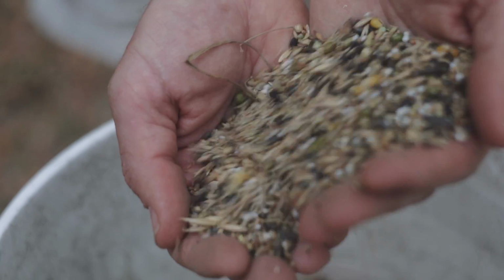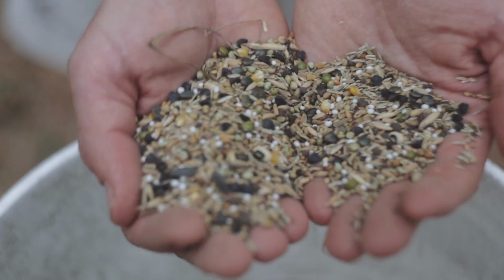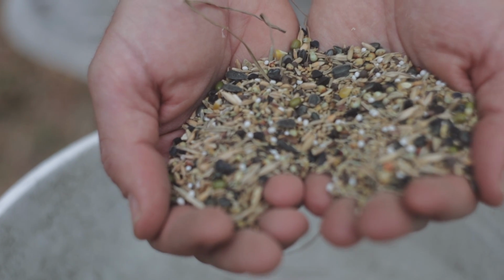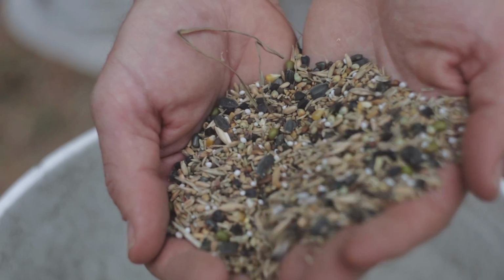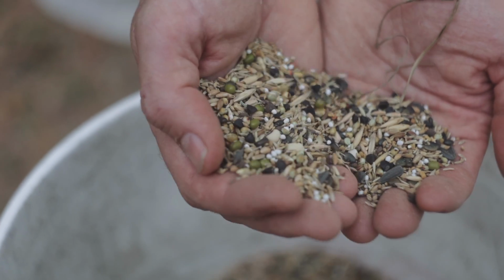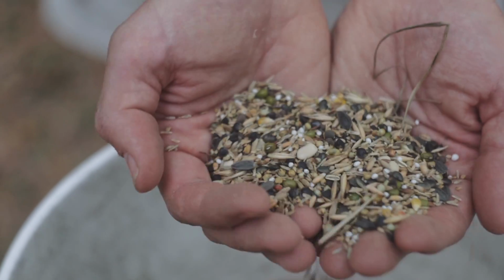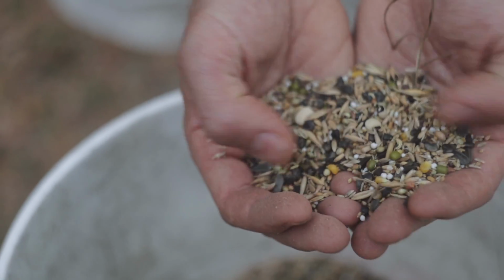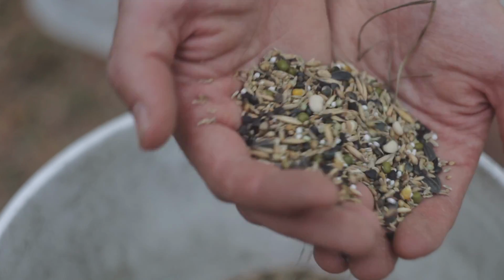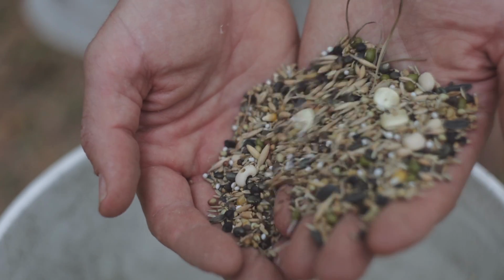There are black oil sunflowers. There are Sudan sorghum grass seeds in here and buckwheat and a bunch of other seeds that I had, including turnips. There's a mixture of cool and warm season stuff together to get a wide amount of different root pathways. There's also some winter rye and some rye grain and some oats and some wheat, and I'm just seeing more and more seeds in here.